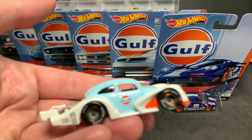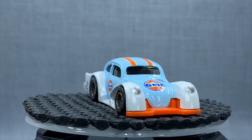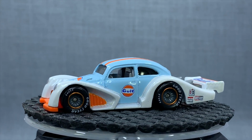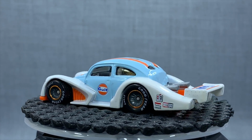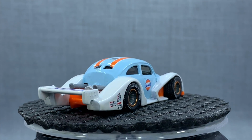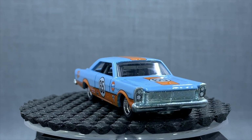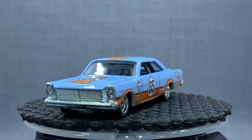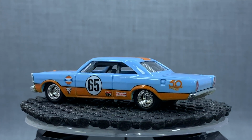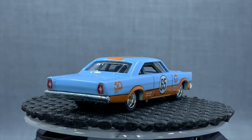Here is a Toy Fair model from a year ago, the 2018 Toy Fair model. It is the VW Käfer Racer in Gulf deco. Looks very, very cool. I've talked about the Toy Fair models; they can only be acquired on the secondary market. And the final one, another one that's kind of surprisingly a peg warmer but absolutely gorgeous, is this Ford Galaxie. So happy to see this one being revisited, and it looks great in the Gulf deco. Those are the Gulf models I pulled out to prepare us for this Gulf series.